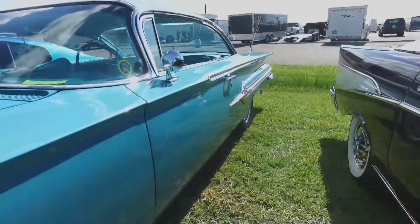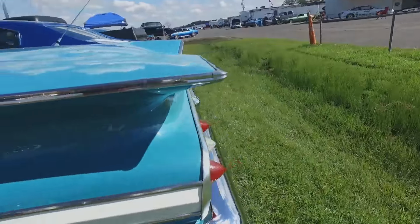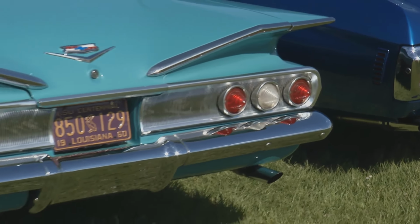This was not the car that you were shopping for, but you fell in love. Why? Because of the wings and the body lines, the wings actually, I guess, more than anything, made a nice show, and it was unique only to 2 years, 59 to 60, it was only 2 years had the wings like this.